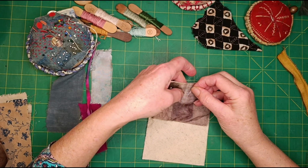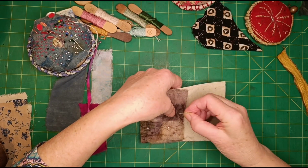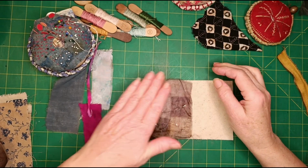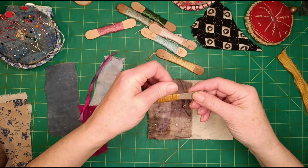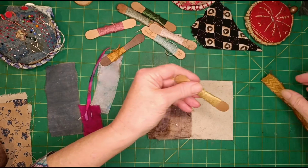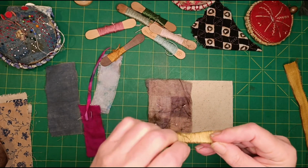This is all about exploring the cloth, seeing how it behaves, and seeing if I like to work with it this way or if I need to come up with another solution. Now I need some thread. Now I'm fancying using a gold because I know I've got that piece of gold upholstery. So I think I might use some of that gold. I've put a twist in it.